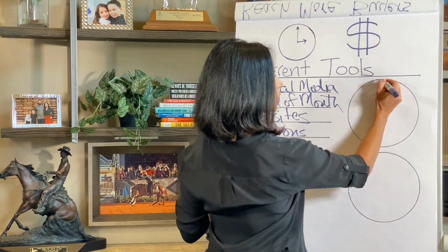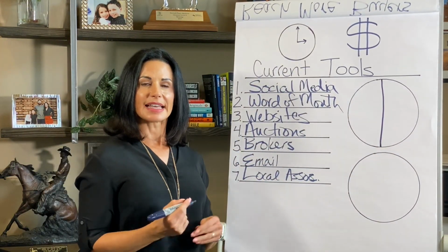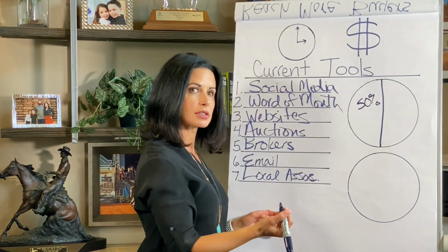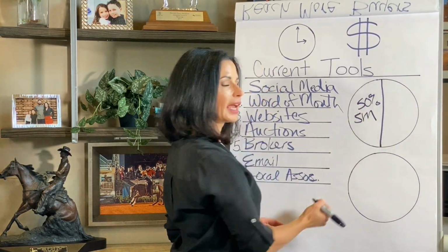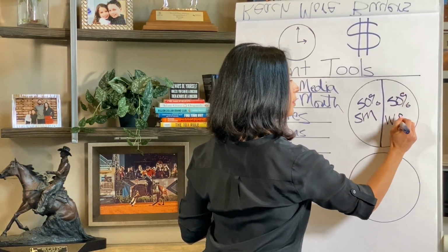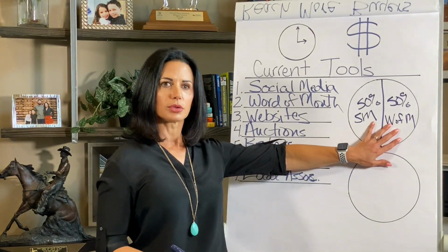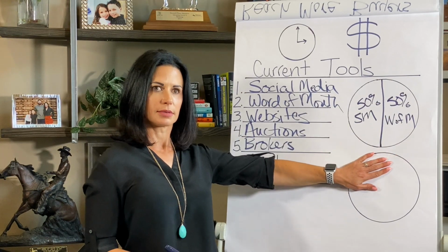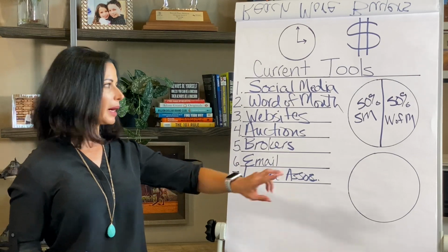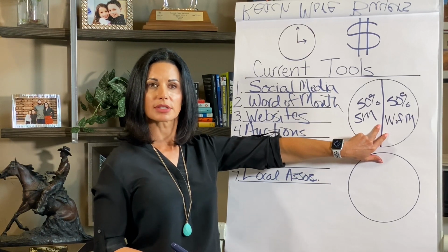So let's do this real quick. When we look at diversification, I would say, based upon the survey, that 50% of the time, sellers are using social media, and I'd say the other 50% are word of mouth. Those are probably the two highly used tools right now by most sellers, okay? But when you look at our list, and if our goal is to reach more buyers and we're only using these two, could we be missing out on some potential buyers out there?